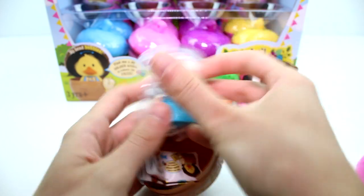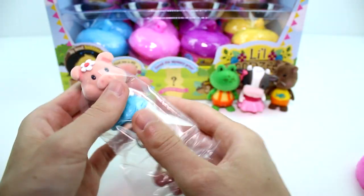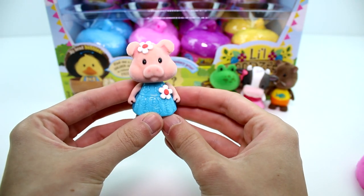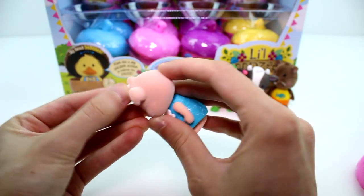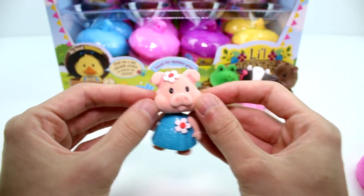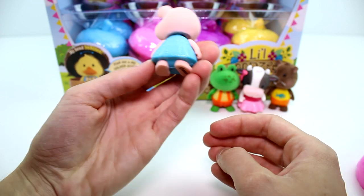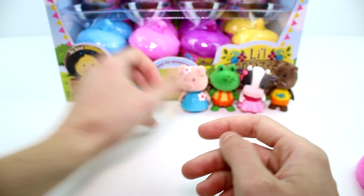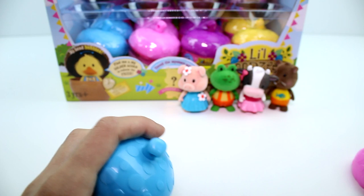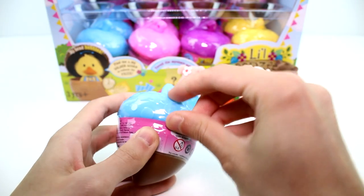Let's check it out. Oh, we have the little piggy. Yay! This is Parsley Pig. She's so cute. You can always take the little pieces in her head off, by the way, just as a side note. Look at her squishy little face. Oh my goodness. You're too cute. She's too cute. Oh my gosh. Cutest. Okay, let's go ahead and open the next one.